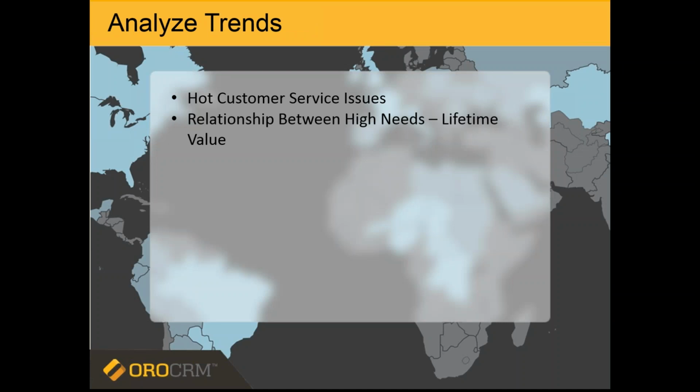The first thing was hot customer service issues. You realize for a company that really puts customer service as one of their key values, being able to see this is very, very important. They really wanted to understand if they were having an issue with a certain product, or perhaps something on the website wasn't working properly, so that they could resolve that very quickly. If there was some trending hot customer service issue, Derek and his team wanted to be able to resolve that.